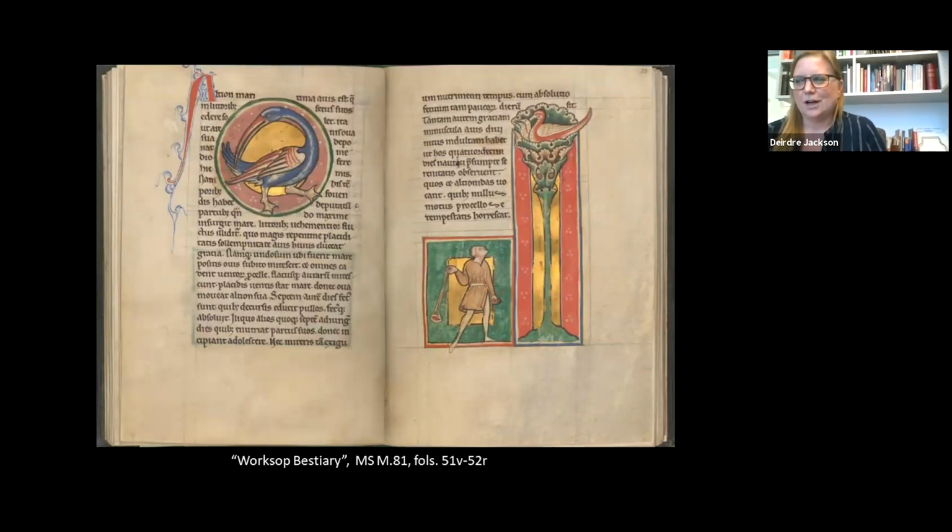The reference to the costly spice by the author of the bestiary exemplifies the medieval exchange of goods and ideas between East and West. The Worksop Bestiary, one of the most splendid surviving manuscripts produced in England in the late 12th century, is not a narrow parochial book, but a wide-ranging synthesis of animal lore, inspired by and drawing on diverse cultural traditions.